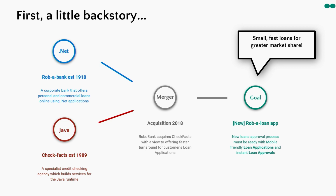So what they wanted to do was capitalize on that, and they decided to go through an acquisition and actually just acquire the company and bring that technology in-house. But as you can see from this diagram, the bank was very used to working in Microsoft technologies. The company that they were acquiring were all Java and all based on Java Spring and that sort of thing.